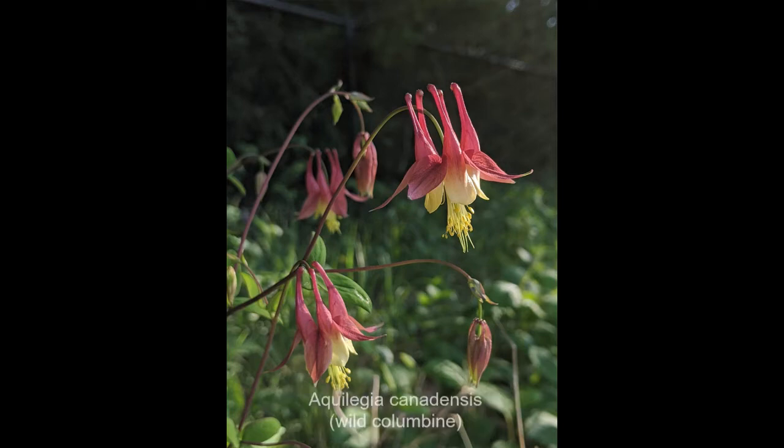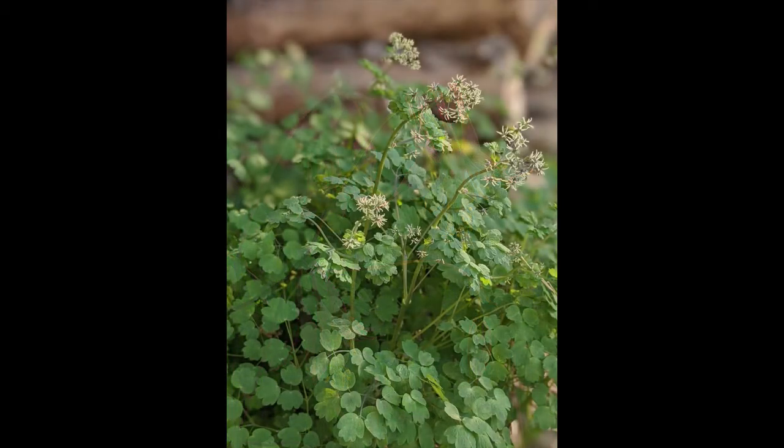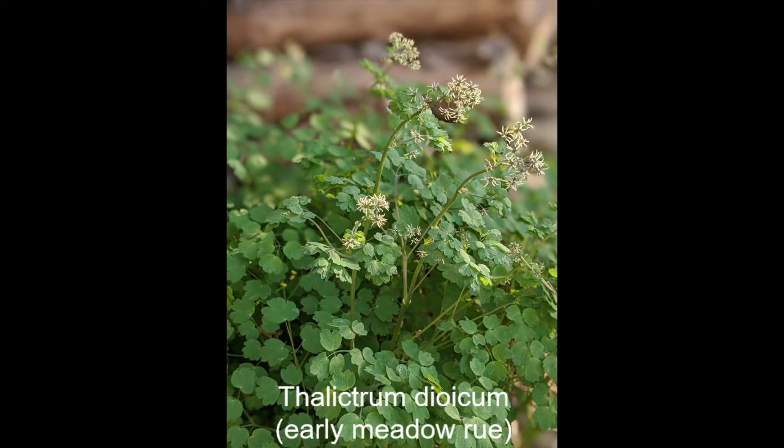One of my very favorite plants for shade that I don't hear very many people planting is early meadow rue, the Thalictrum here. Wonderful texture. There's male and females. This is a female. Male would have more highly ornamental orange anthers dangling down.